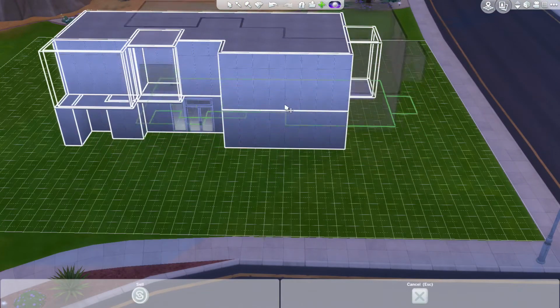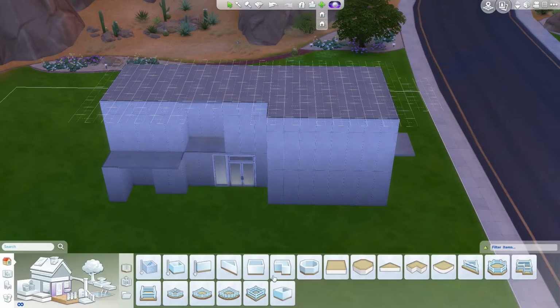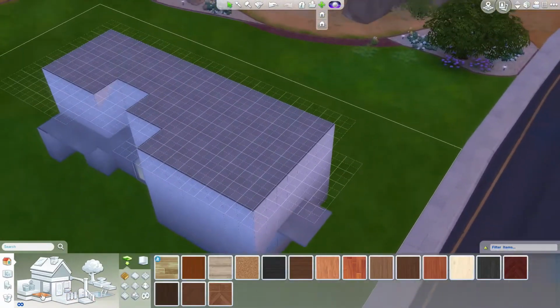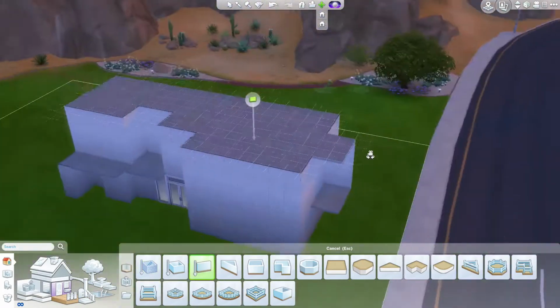This is a bigger house. It's two bedrooms, it could easily be three bedrooms, and it's very easily extendable. But I really wanted to use basements. I hadn't used basements yet, and so I thought, why not do it now? This is the prime time.